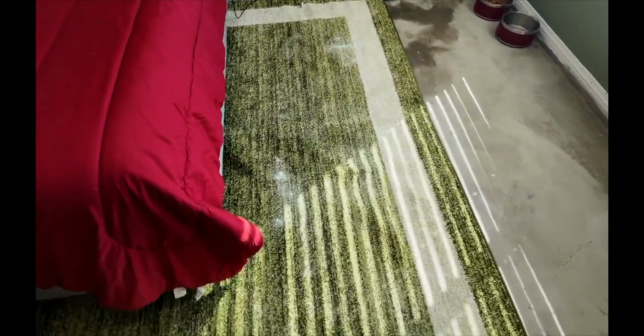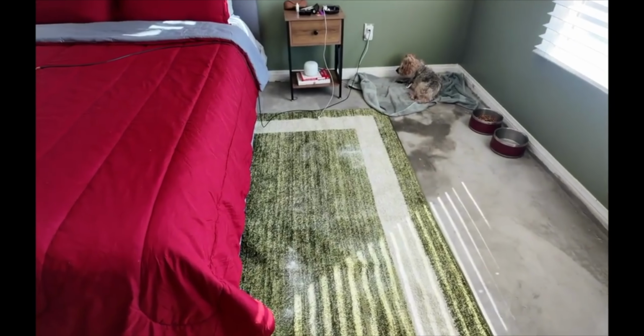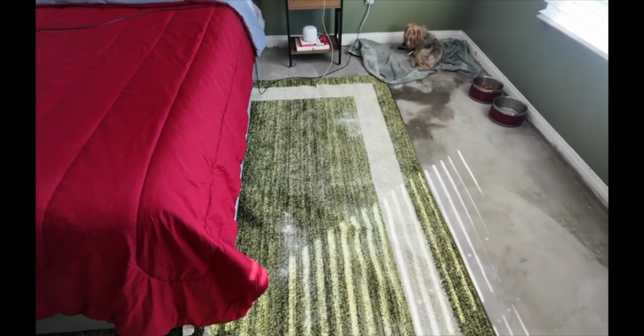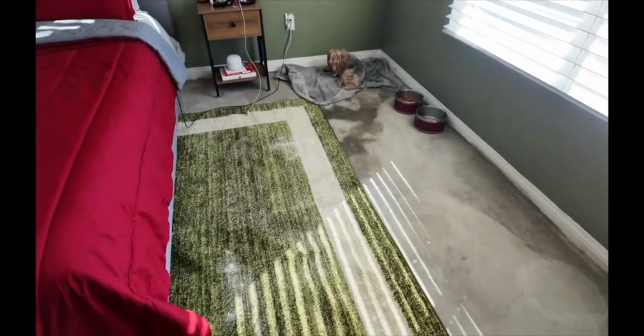This is my new rug. I've been very fortunate to only have him have one accident on the rug. And I'm just hoping to keep it that way because I don't want my new $250 rug to be contaminated with dog urine. I'm over it. So I let him sit on that towel. I stop the leaks before they get to the rug.